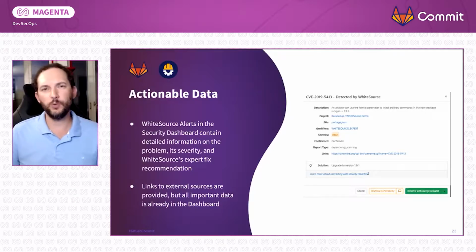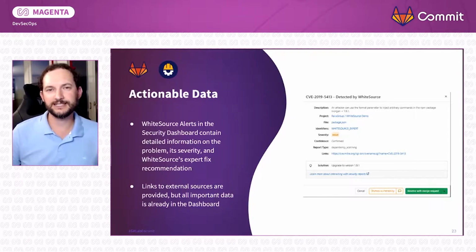So at WhiteSource, we work to enrich as well as clarify every issue we can, or every vulnerability we can. And although we provide links to many external sources, such as the NVD, such as potentially to the issue or the merge or pull request where the issue was resolved, our goal is that the data that is provided to the GitLab security dashboard is both succinct as well as complete, allowing security professionals to make informed decisions without having to context switch out into multiple tabs, multiple sites, and so on.